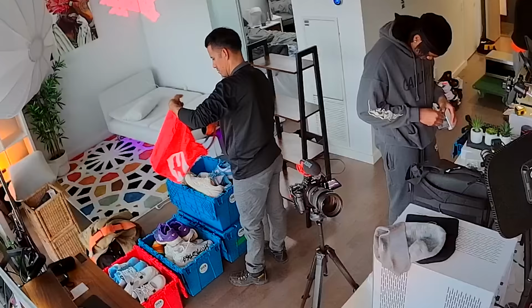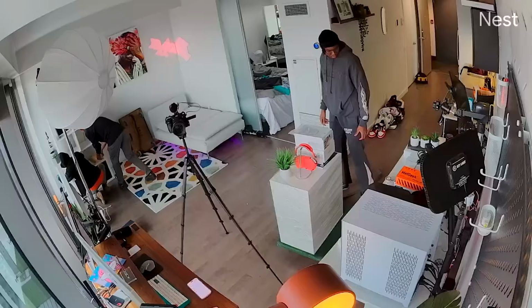So the moving process was pretty simple. I thought I could do it by myself. The first day I was trying to move everything by myself, it didn't work. Decided to call up some movers, and they came in.